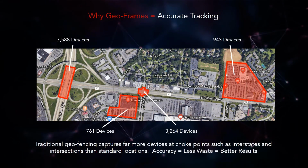This is one of the most trafficked car lots that I've ever seen in Louisville. This Oxmoor Auto Group is foot traffic like none other. And we're seeing 943 devices having been in there for that time period. So whenever you're looking at geoframes, we prefer you to stay away from roads because you're going to pick up a lot of traffic that's not actually intended to be there.